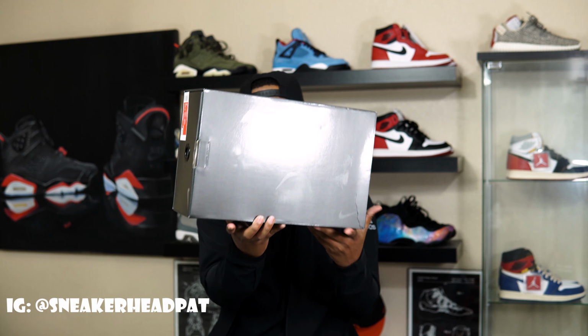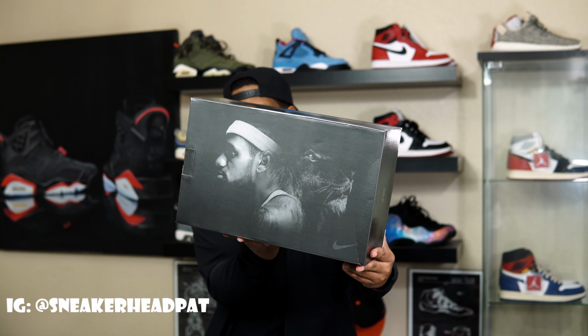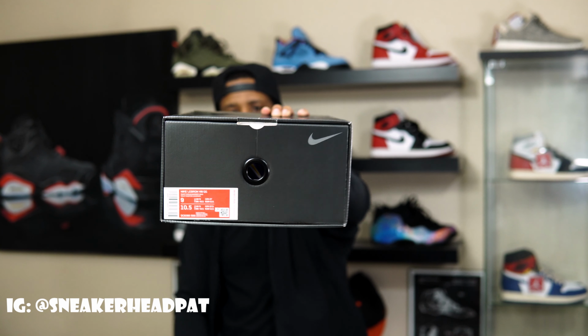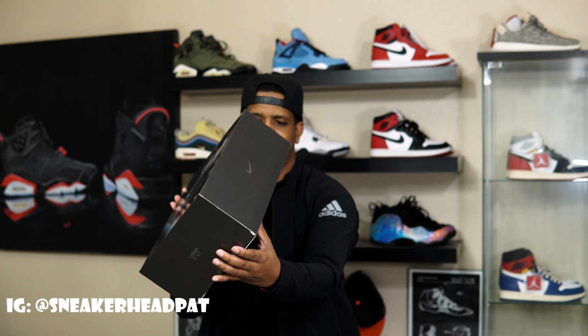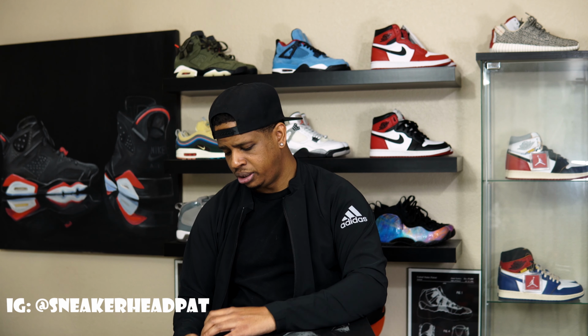I picked up those LeBron 8s. Check your boy LeBron out on that box. Dope touch. Picked up that size 9. You see it. Colorway on the box, we got court purple, university gold. These retail for $200, and these were a quick strike. I hit on the Sneakers app on these.